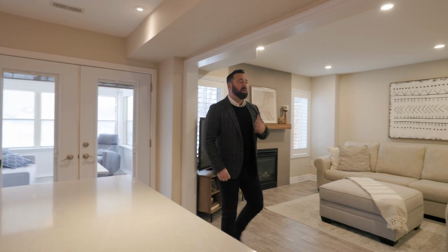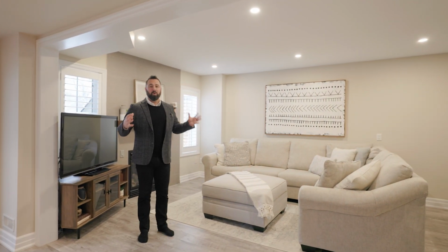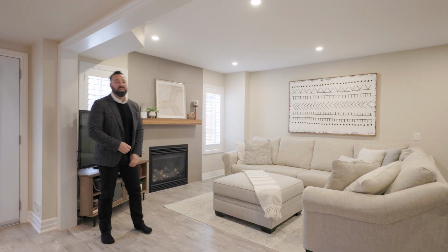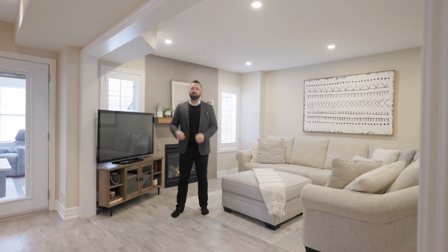And then of course it overflows right into your beautiful living dining room combination. You feel the warmth from the second you walk into this one, from the designer light fixtures to the beautiful tile feature wall that blends beautifully into your gas fireplace. There's literally nothing left to do but unpack your bags and move in.